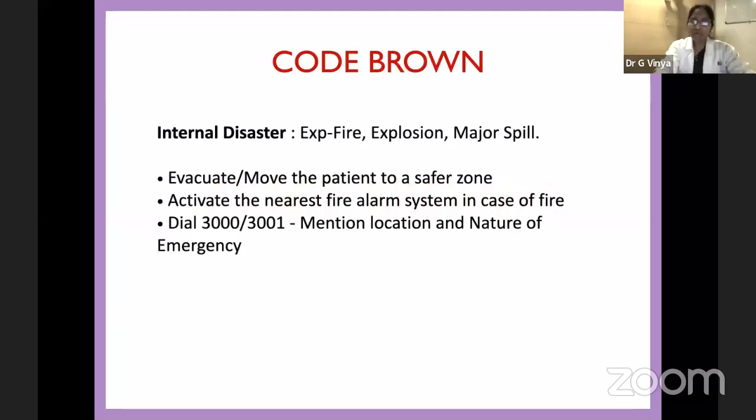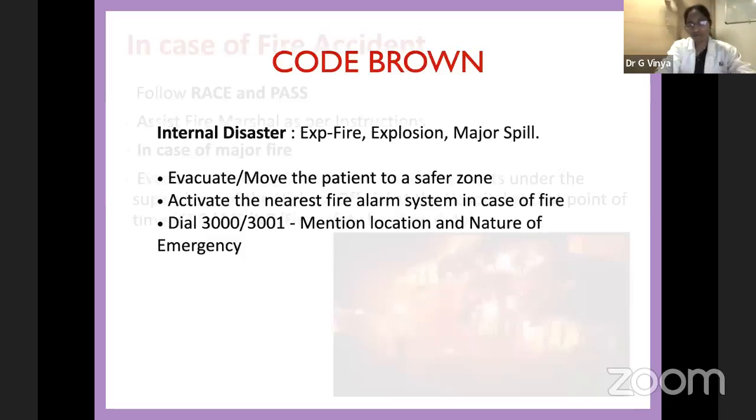Moving on to code brown, as we told, it's an internal disaster inside the hospital premises. Any incident that happens will be counted under internal disaster. Examples we have given are fire, explosion, or any major spill. So in case of code brown, what do we have to do? Evacuate or move the patient to a safer zone. Activate the nearest fire alarm system in case of fire. And then we have to call 3000 or 3001, mention the location and the nature of the emergency, and give the information to announce the code brown.